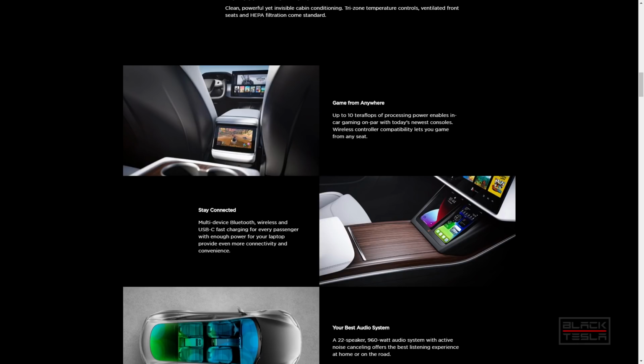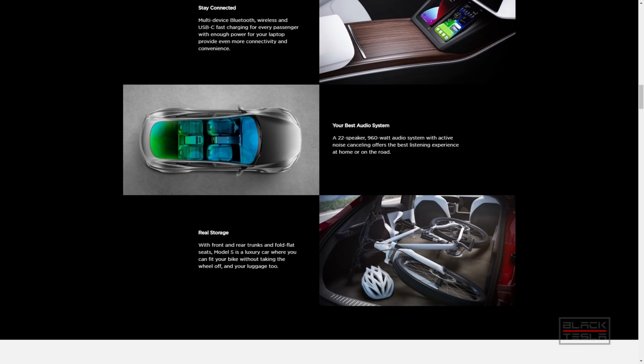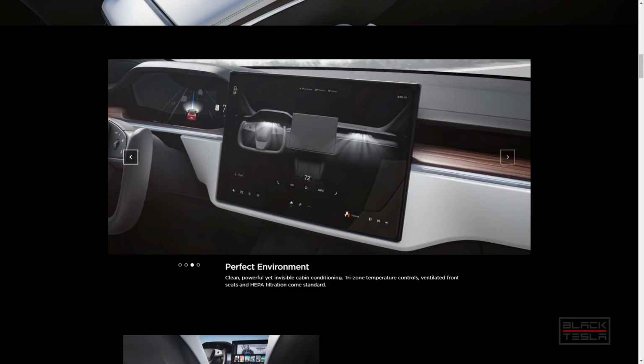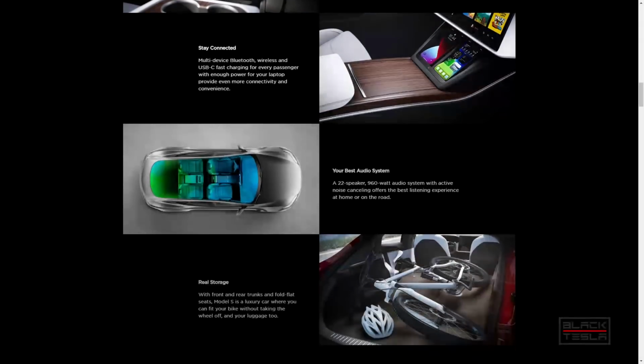We've got the wireless charging, which is great. We've got some updated sound systems here, keeping the massive storage to be able to put bikes and other large objects in the back, which is great, while still presenting the back seat the way that they do right now, where you can have 2 passengers, a 2x2, or you can have it as a 3-seater, 3-row in the back if you fold the seat up. So really, really good stuff there.